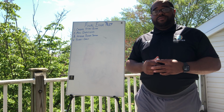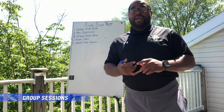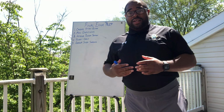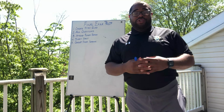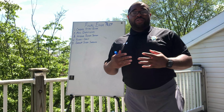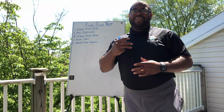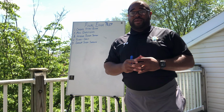Next, organize a group study session. Contact your friends in the class, contact your teammates, because some of you are going to have teammates in your class. That way you guys can sit down together and go over the information. It's only going to be beneficial to you, because there's a lot of material to cover normally coming around final exams. So you're going to want those other minds to brainstorm, so that you can have clear and concise information regarding the subject so that you can be successful at the final exam.